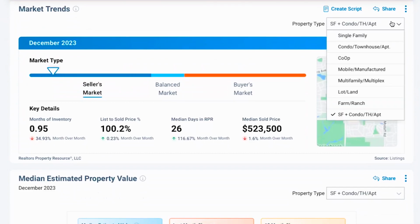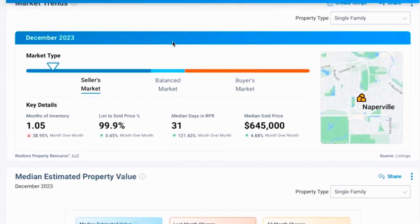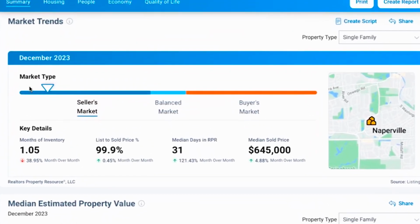Let me go ahead and change this just to single family so we can see here. All right, so it is still a seller's market in Naperville with a list to sold price of about 99.9%. So, there is demand in Naperville. They have about a month's supply of inventory, and homes are staying on the market for no more than 31 days. And I'm gonna be honest with you, if it's a well-priced home, it's probably not gonna stay on the market for more than a week or two.